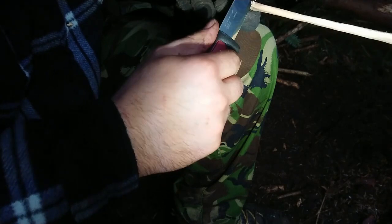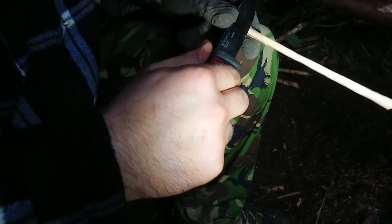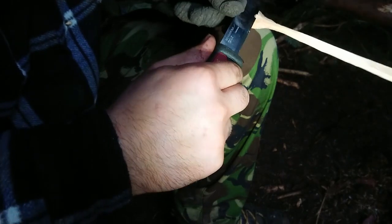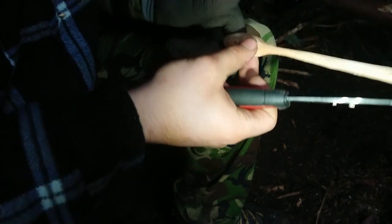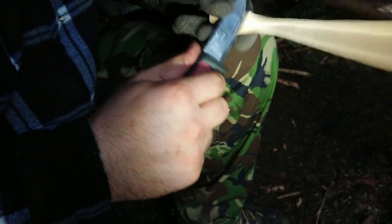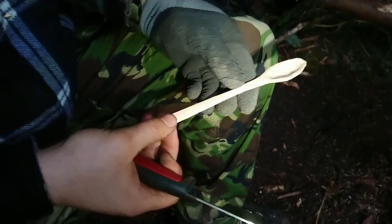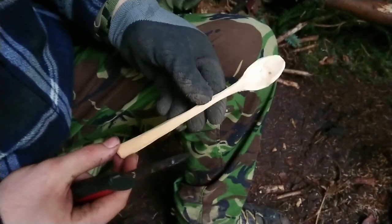You get to these last little details, that's when you want to be taking away tiny little bits of wood at a time. I've also stopped, you don't push with this hand, you just push with your thumb. So I'm holding the spoon and I'm pushing the knife with my thumb. That way you don't end up taking off too much of the neck of the spoon. We're getting there. Yeah, it looks better like that, doesn't it?